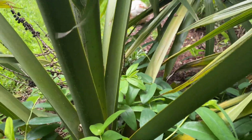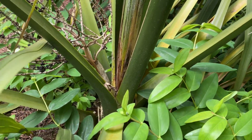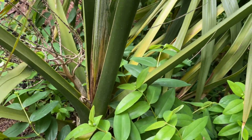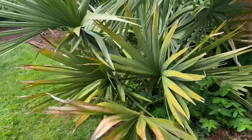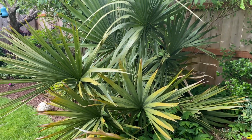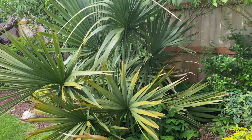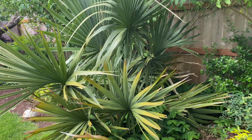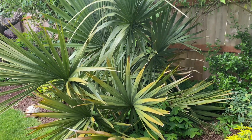Try and get back here. It looks fine, but this new spear, I don't like what I'm seeing down there. So I'm not one for zone pushing. I really don't like to zone push, because I think you're gonna have some heartbreak in it. So I like to try and put in plants that I know will survive, or ones that have a really good chance of surviving. This thing has been here for years.